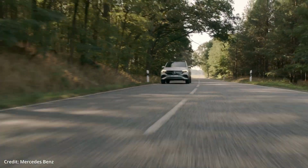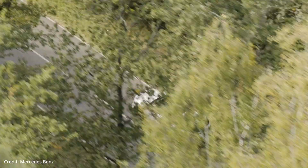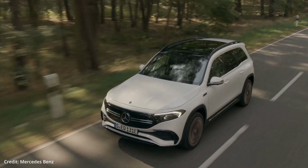In September, the German automaker unveiled the EQB production version, writes Electrek. It's a slightly bigger compact SUV than the EQA and aimed at competing in a popular segment against vehicles like the Tesla Model Y and Ford Mustang Mach-E.